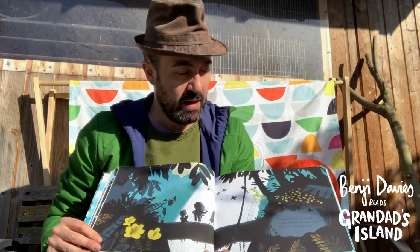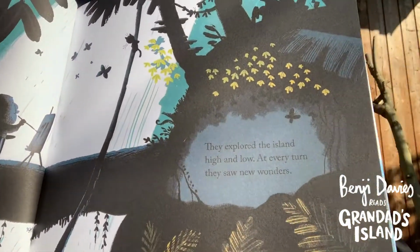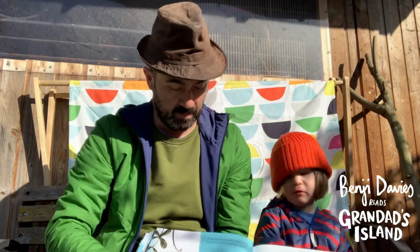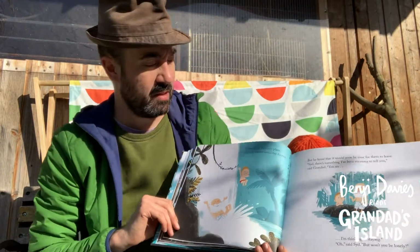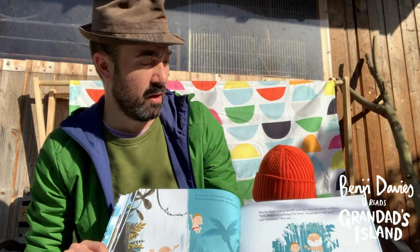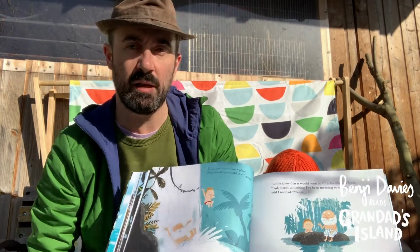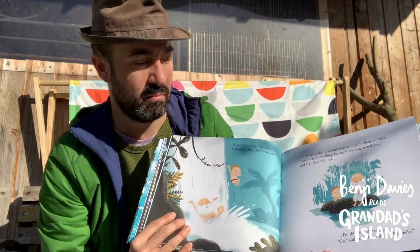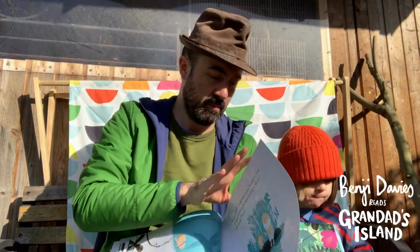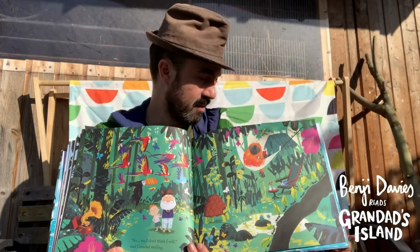They explored the island high and low. At every turn, they saw new wonders, like this waterfall. Grandad and Sid doing some drawing and painting. It was the most perfect place. Sid wished they could stay forever. But he knew that it would soon be time for them to leave. "Sid, there's something I've been meaning to tell you," said Grandad. "You see, I'm thinking of staying." "Oh," said Sid, "but won't you be lonely?" "No, I don't think I will," said Grandad, smiling.